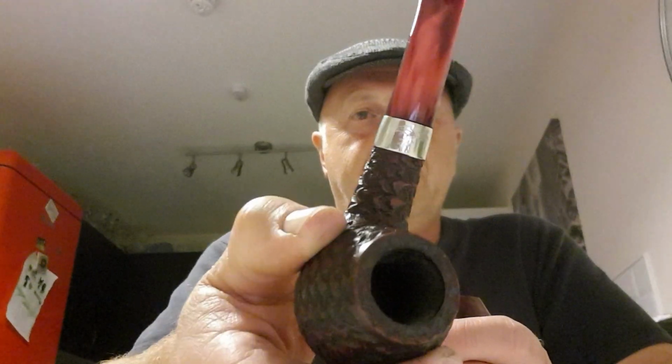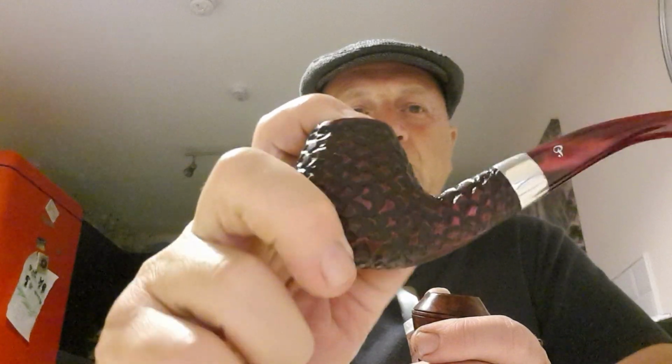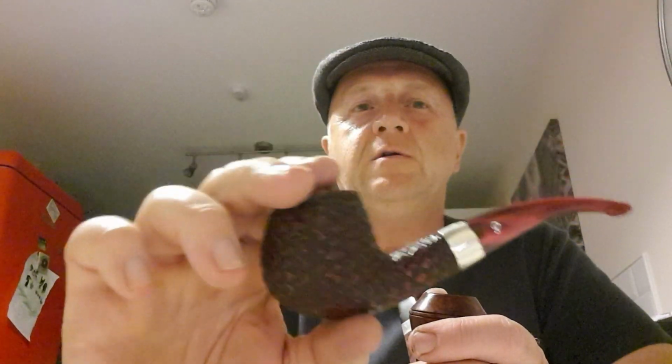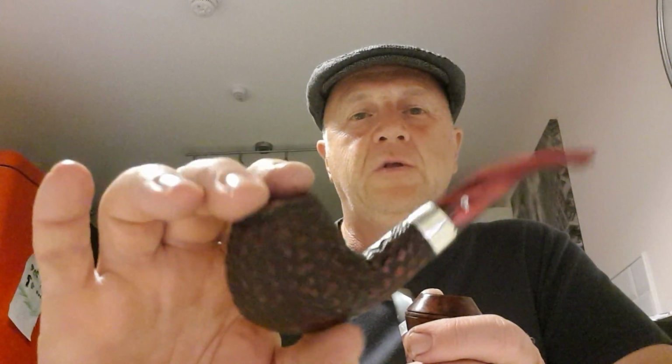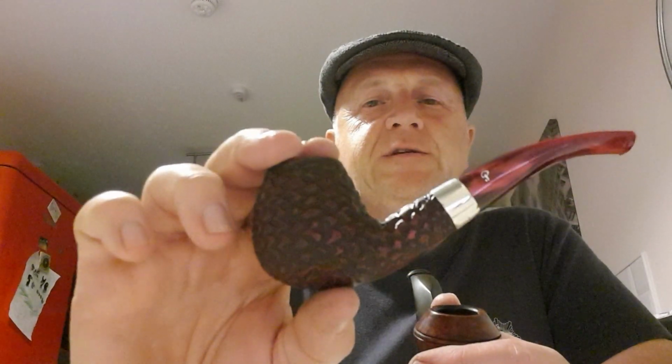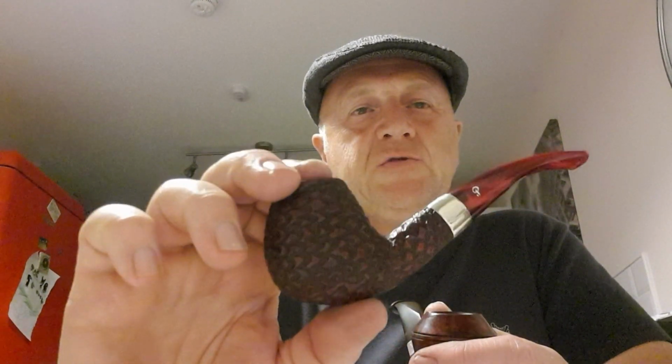Now, I had this 2014 pipe, Christmas 2014 pipe from Peterson. I have two. I have a little Zulu shaped version of this, but this one, the B62, I haven't got a particular tobacco that I smoke in this.